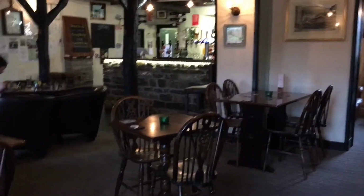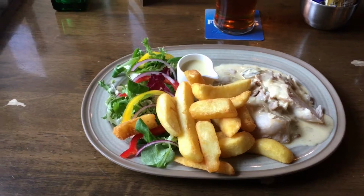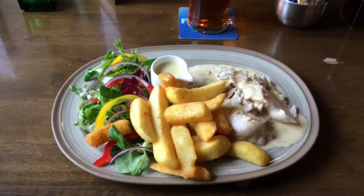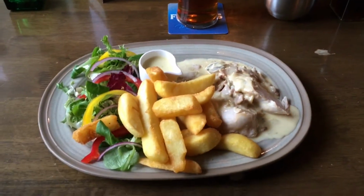Right, we're now in the Moorcock Inn and I've ordered food and this is what it is. It's chicken breasts in a mushroom and smoked bacon sauce with salad and chips. So let's see what it's like. I've also got a pint of ale as well, Black Sheep, which is very nice. So, on with eating. This is absolutely fantastic.